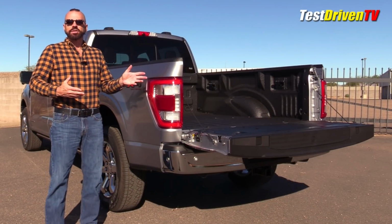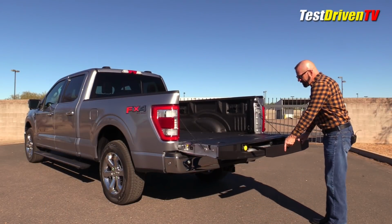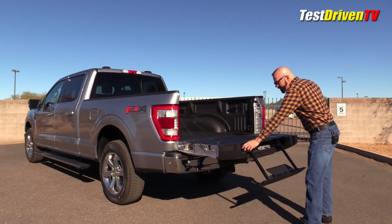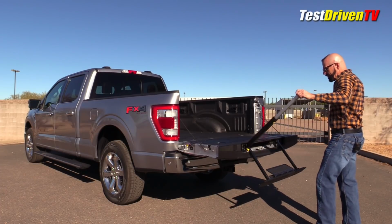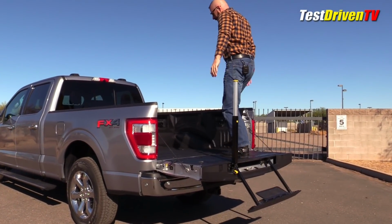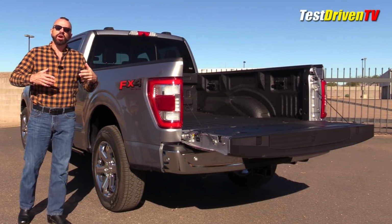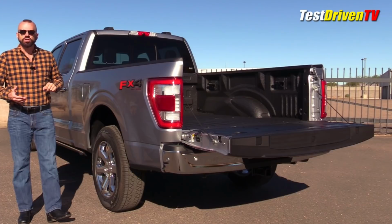Also, it's got the man step. Any fully loaded Ford now has this, and I've made fun of it before. If you're a guy that isn't quite as limber as you might have been when you were 20, this is a nice feature. You can just step right up in and out of the truck and hold on to that handle. So Ford has really gone a long way to trying to stay competitive with offering features like this.